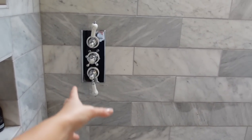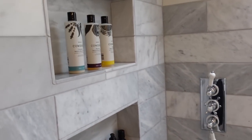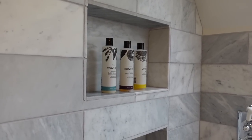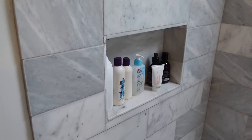Then we have the shower, most convenient part is the fact that we can turn it on from here and not get wet. And then we have also handheld there too. And then two little cubbies opposite. This one's just to look pretty, I'll be honest. We don't always use these shower gels. We use the one down here. This is stuff that we use all the time.